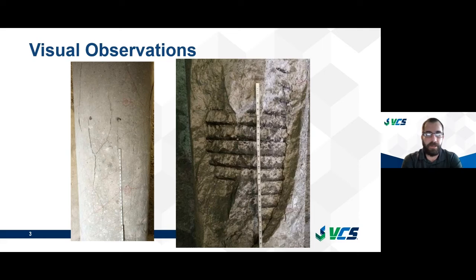You can see that there is the spiral reinforcement and it's heavily corroded. You can also see that there is quite a sufficient amount of cover depth over this reinforcement cage. It was actually close to 3 inches of concrete cover, which is quite a lot in most types of these kinds of structures. We were asked to understand the extent of this deterioration and what was the cause of this deterioration so that it could be repaired.